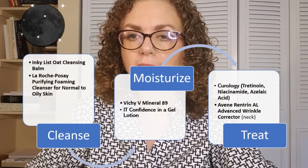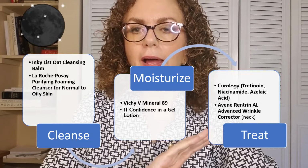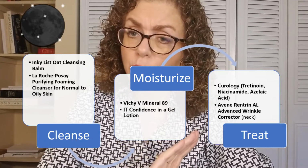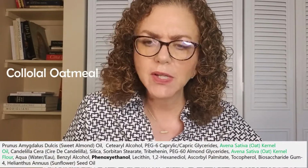Let's look at the PM routine. It's slightly different than the AM routine in that I cleansed, I moisturized, and then I treated. And we'll go through each of these steps. I started with the Inky List Oat Cleansing Balm. I do a 2-step cleansing process. I looked at the ingredients. There are 2 oatmeal ingredients, which are very calming to sensitive skin, so I thought that was perfectly fine.